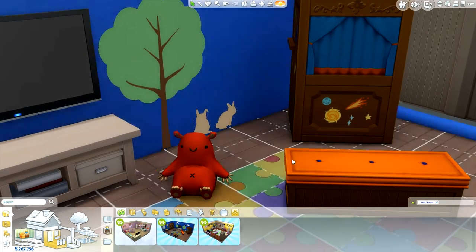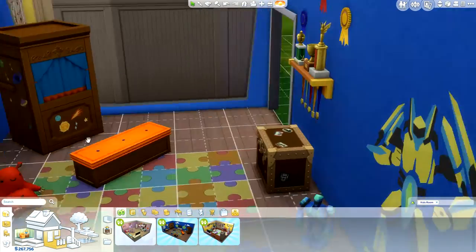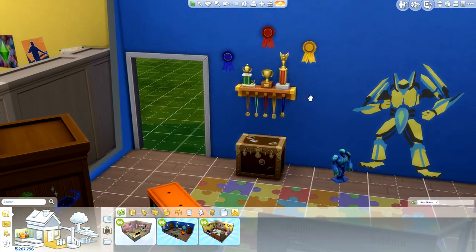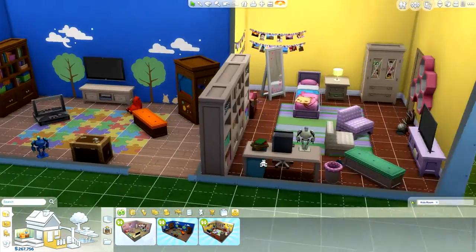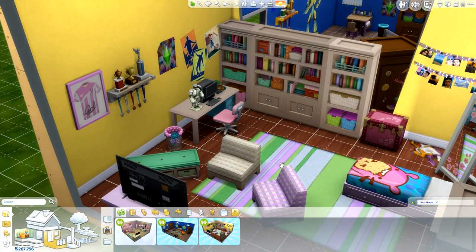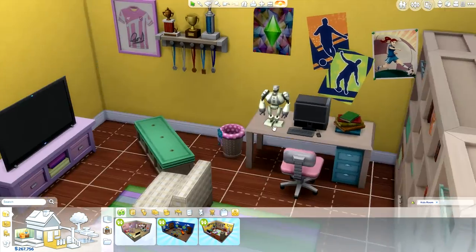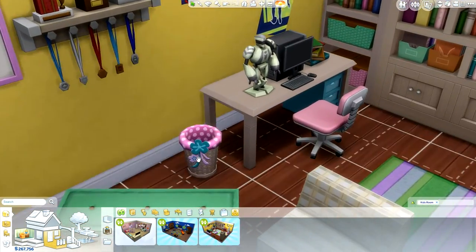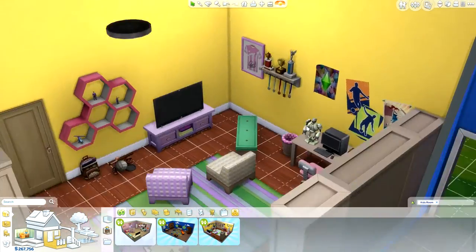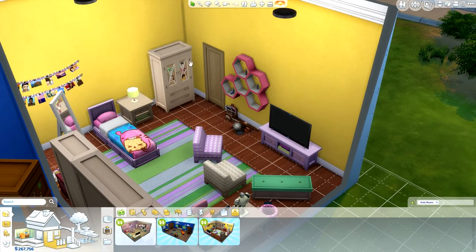Looks like we have a new little stuffed animal and a treasure chest of some sort. I wonder what that is all about. And I like this with the medals and stuff. That's cute. Alright, and then finally we have this last bedroom, which has some shelves and bookcases, and looks like they have the posters up on the wall and the robot on the floor, and this trash can is adorable. Alright, but they've just got a little TV nook and some stuff on the wall and whatever this is, little wardrobe dresser thing.